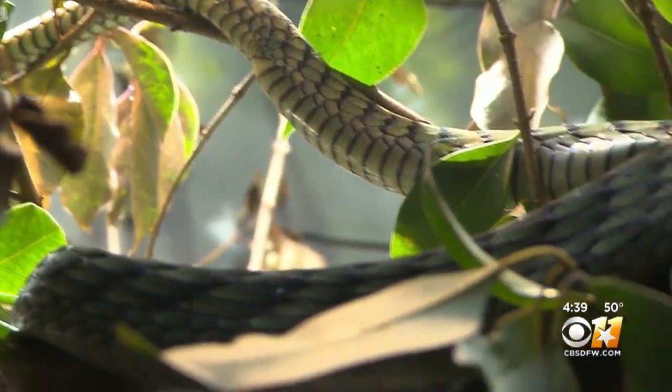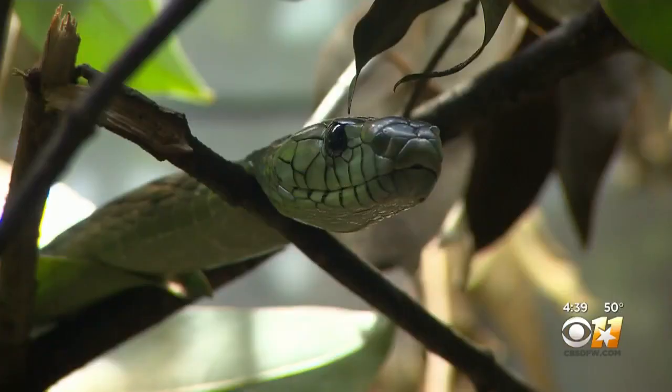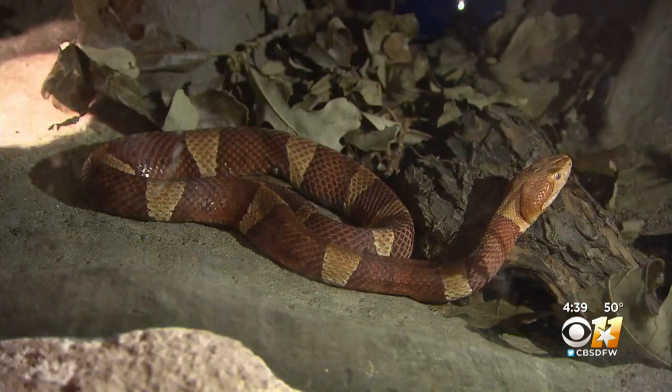And we like to have that personal connection so that they're also aware which species we cover and what antivenoms we might have. Diane Barber is the curator of ectotherms at the Fort Worth Zoo. She says it's crucial to work with area hospitals to help them get prepared for snake bite season. There is no way for the physicians to get some of these antivenoms if zoos don't provide them, because we're the ones that stock it.